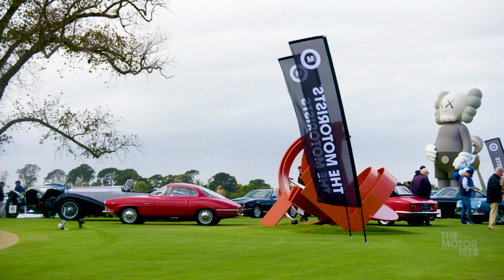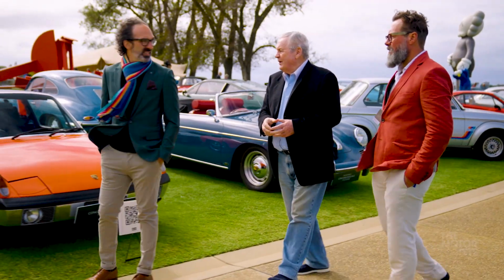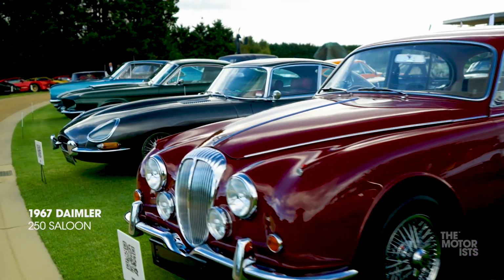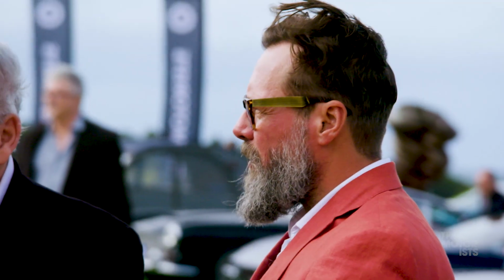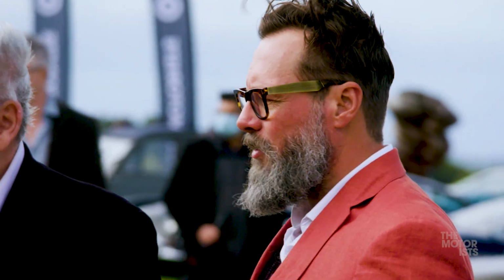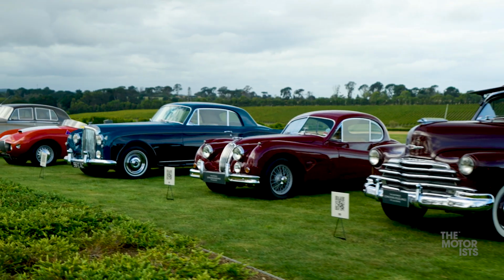Yeah, absolutely. There's a great collection of cars. An old Daimler, sold as a Daimler 250. Rare manual as well. So incredibly restored. This car is an absolute contender in this class. Yeah, 100%. I've got to tell you that the restoration on this car is unbelievable. As a restorer, I'm kind of jealous how good this car has been restored.